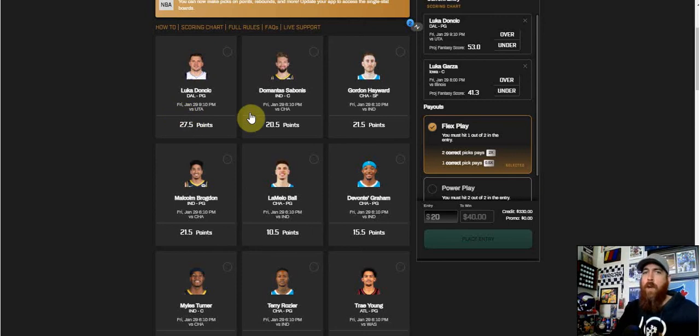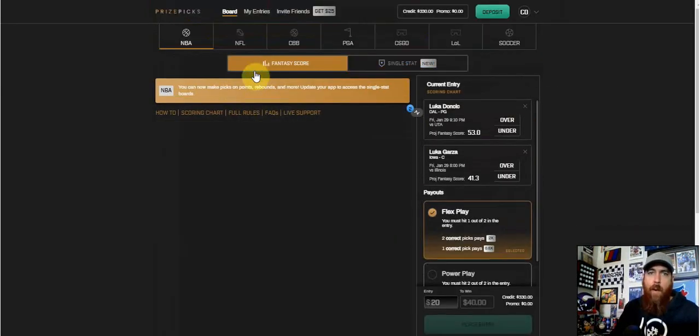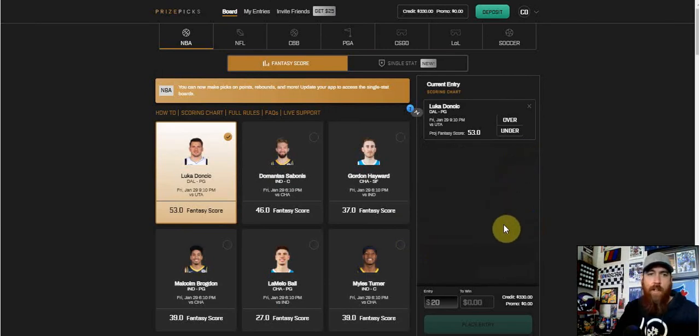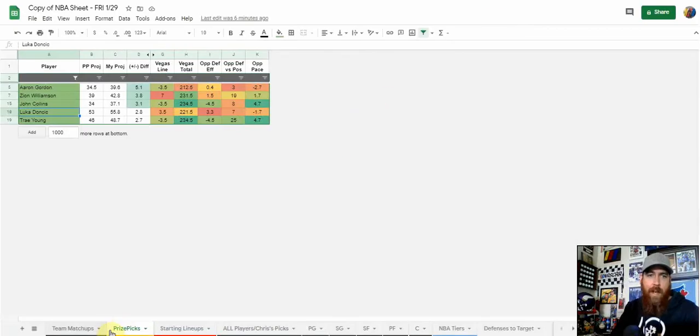In terms of how I would play them tonight, I do like Garza fantasy over against Illinois. If you're going the Doncic route, and you're not really into the college basketball scene, I do like Luca under. I'm going to talk about why here and how I use my cheat sheet for some of my picks. So this is my cheat sheet. I came up with this little tab. It's something I'm working on to add to the sheet in the future, but this is something I came up with today.